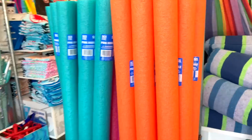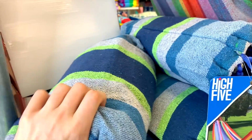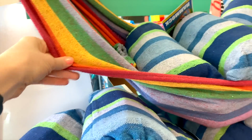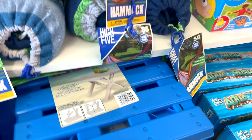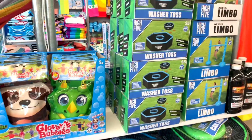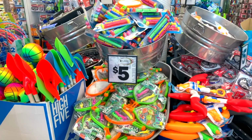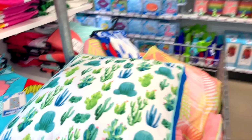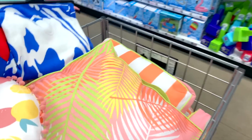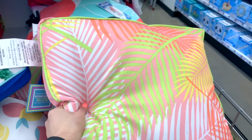Okay guys, so it looks like first off, they have a hammock for $5. What the heck? And it feels like it's actually pretty decent quality. They have these little $5 beach tables. They have a whole bunch of games like washer toss. I love washer toss. Tons of just knickknacks, but look at their nice pillows. These are so cute. I guess you put them outside. They're outdoor pillows and they are really nice and really fluffy.